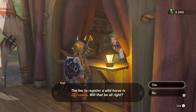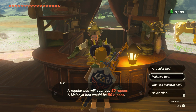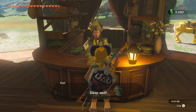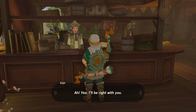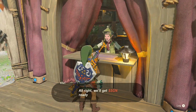We also need a harness, which can be unlocked by collecting 3 pony points. You can get that 3rd pony point by visiting another stable and speaking with the dude at the front desk, or you can sleep in the regular bed at the Woodland Stable for 20 rupees. With 3 pony points in hand, go to the pony points ledger in the stable to receive your harness. Speak to the front desk again and take out your horse. Change equipment and select the towing harness.